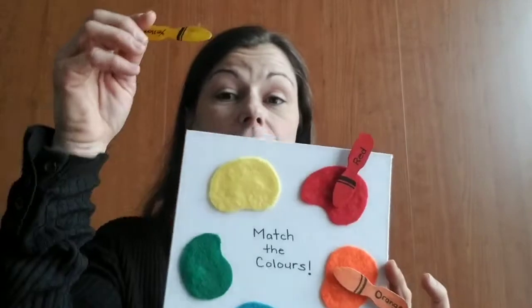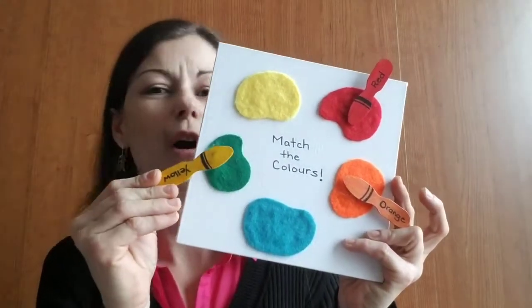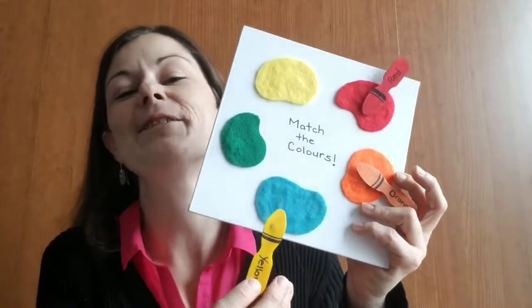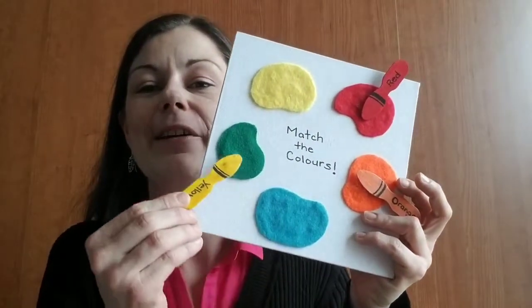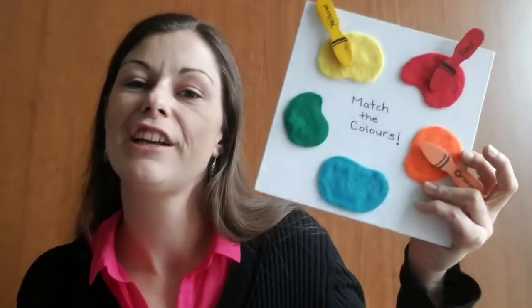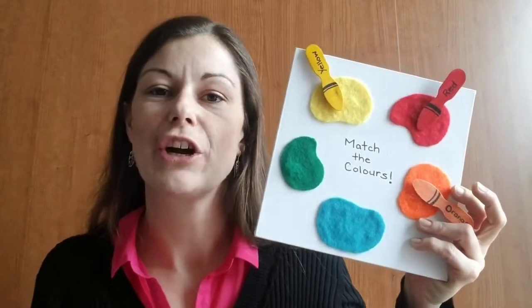Oh, I need to find the spot to put my yellow paintbrush. Where does the yellow paintbrush go? Oh, it doesn't go in the green. That's the green one. Oh, it doesn't go. That's the blue one. Where does it go? Let's see. Oh, that's the same. You found the match. There's the yellow brush on the yellow paint.